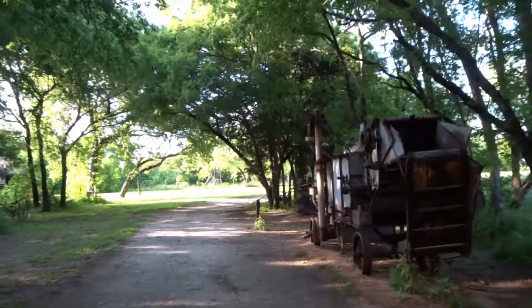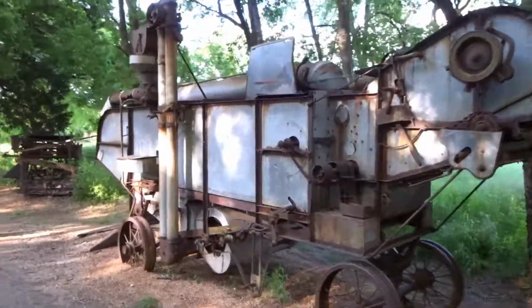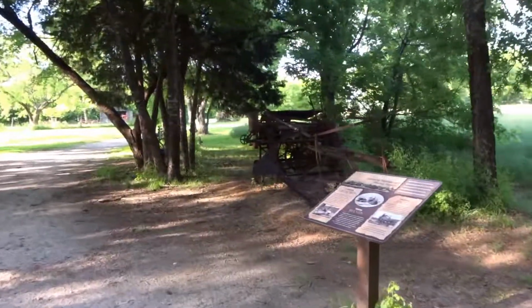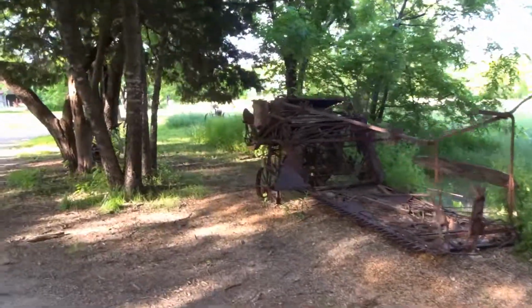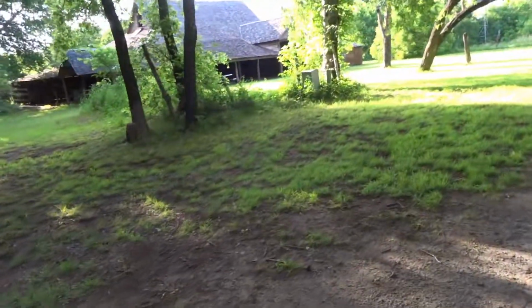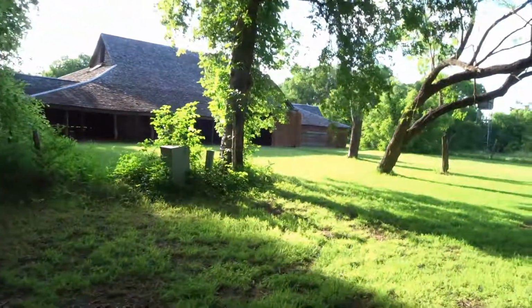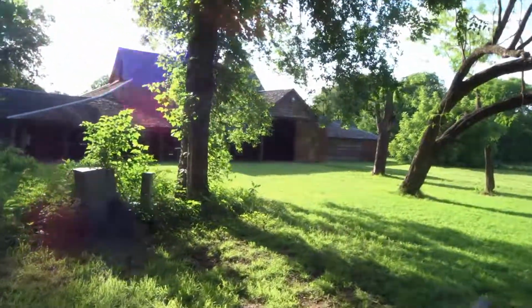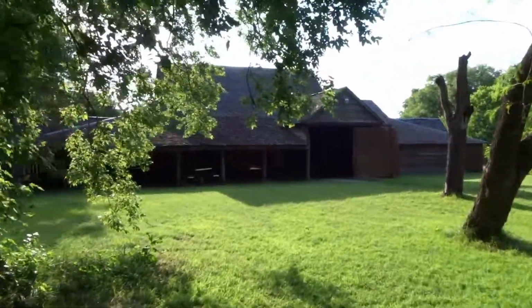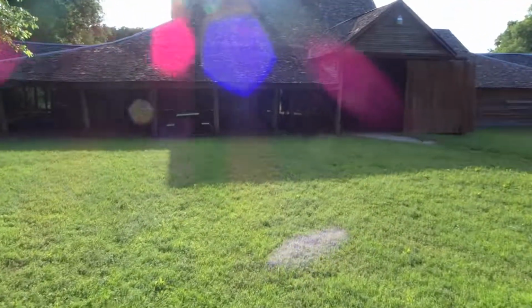And we got some more bigger farm equipment here. Now we've got, I guess you might call it, the main barn. Now I was told that there was a vulture in here that had babies a couple of months ago. And I was gonna come up here and see if they were still here.